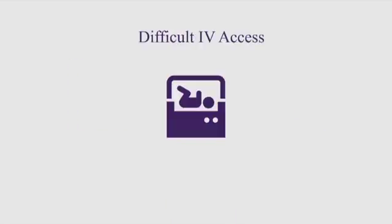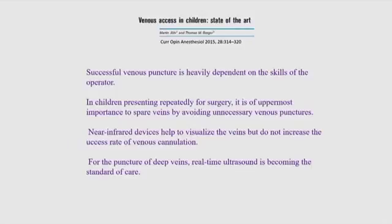Difficult IV access. I think we all struggle with this from time to time. We have had complaints from parents who were telling us, okay, my child came out and had 25 sticks all over the body. So we have now implemented a protocol in our department that you do 3 sticks. After the third stick, you go to ultrasound. And if, even with the ultrasound, you cannot get an IV, then the discussion comes, what is next?